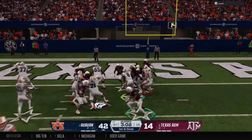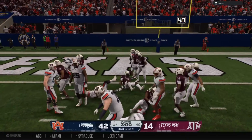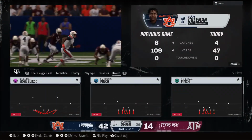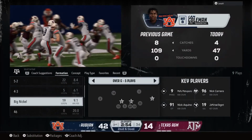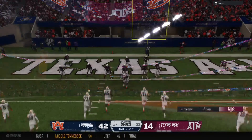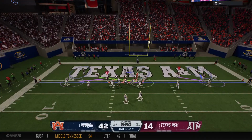A pop pass on the jet sweep. The defense stops him just short of the end zone. Spotted at the 1. Interesting idea here near the goal line, relying on the speed to get to the edge. It didn't work out this time, but maybe give it another look later on. Offense facing 2nd and goal.